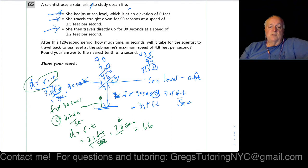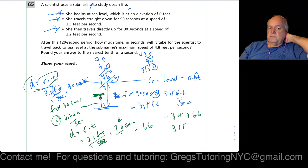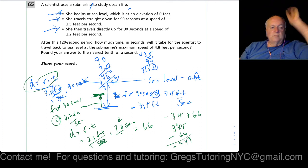So we have minus 315 plus 66. Now where does she end up? What we need to do is figure that out, and we do reverse subtraction at that point. So if we do 315 minus 66, we need to borrow. That's 9, and this is obviously 24. So she's at this point at minus 249 feet. All right?